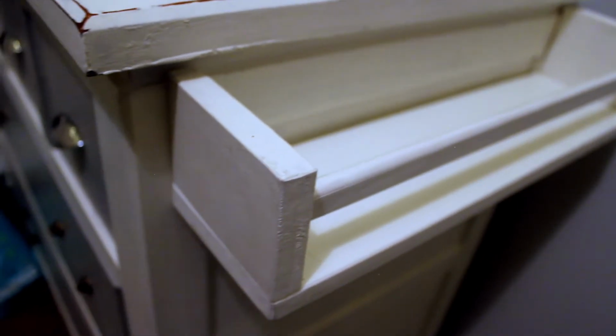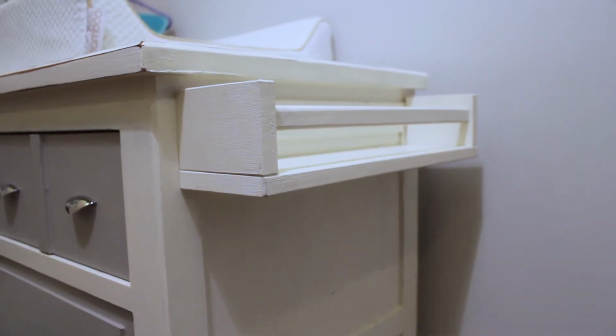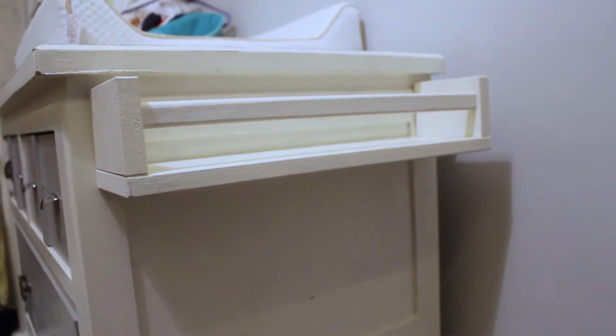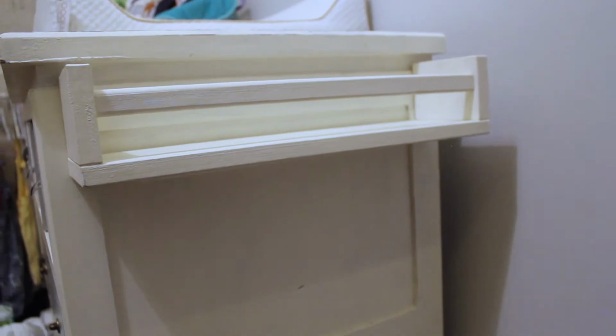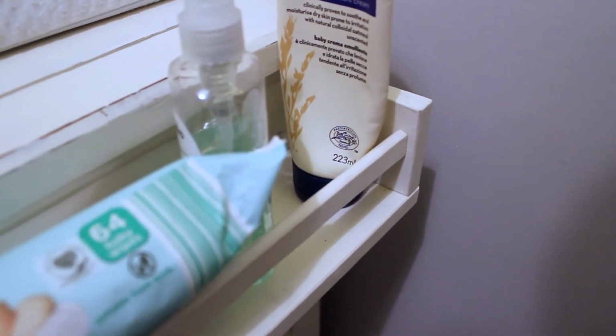A DIY mummy hack I made was this shelf for the end of the changing table drawers. It's actually a spice rack from IKEA called Bekvam. I painted it the same colour as the drawers, then screwed it in the end of the drawers. I put wipes in here, nappy cream, anything for easy access.